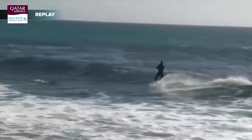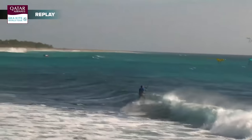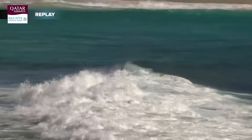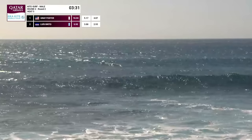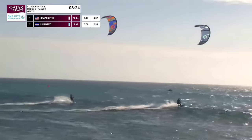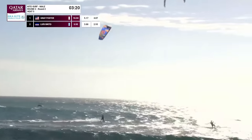Here we can see the replay. It wasn't much of a wave, but he is making the most of it. And as you can see, as we approach dead low tide right now, there's basically rocks sticking out on every section of the wave. So because the waves are coming through reasonably small, it's turning into a rock dodging competition, and reforming nicely through to the beach section on the inside.